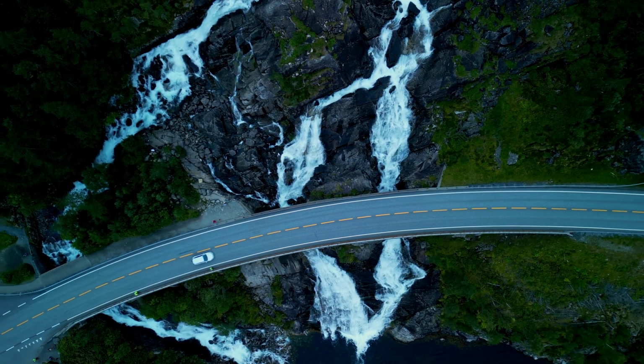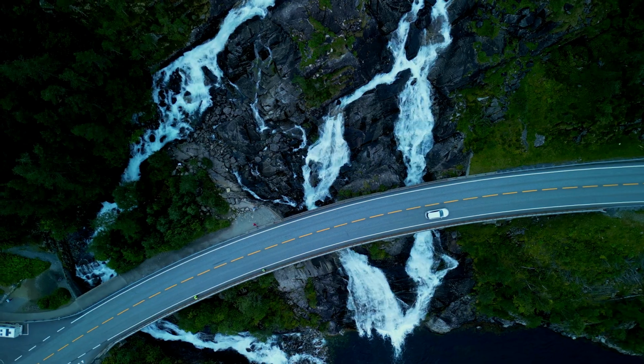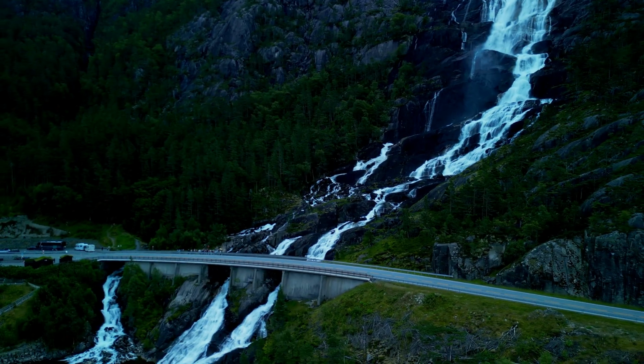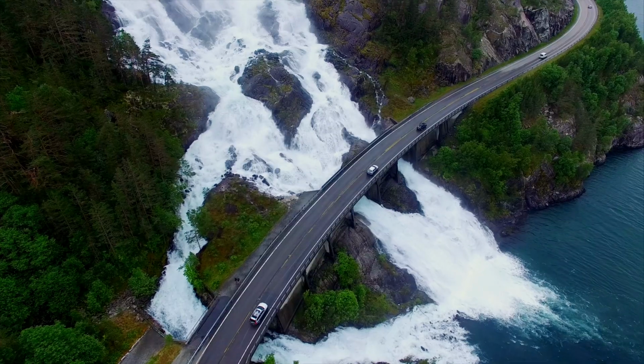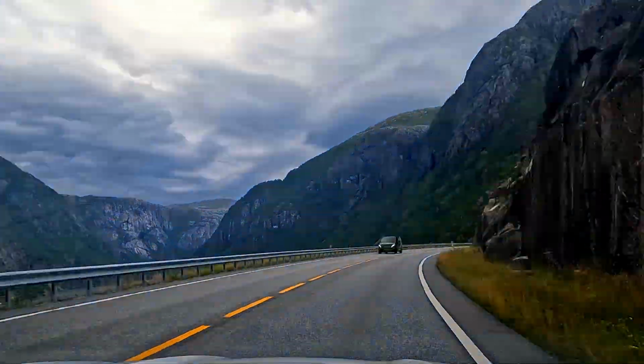Beyond its impressive height, Langfoss is also remarkably wide, stretching over 70 meters across. It is consistently ranked among the top waterfalls in the country, drawing visitors from all over the world, and it's easy to see why. Visiting Langfoss is simple, as it's conveniently located right alongside Highway E134.